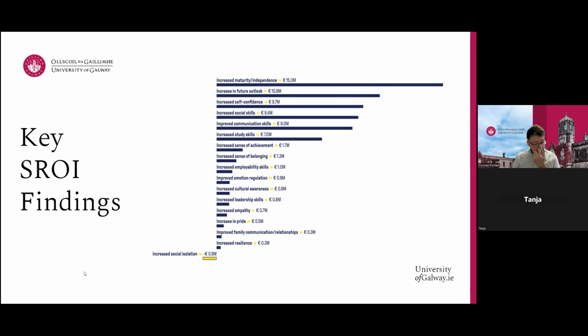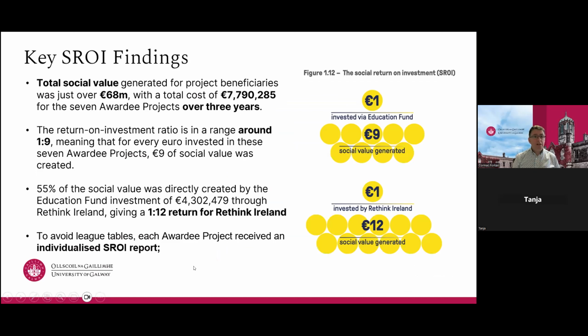In relation to the actual SROI findings themselves, when we did the calculations, the total value that we found for the overall education fund was 68 million. Just to say, this is the first time this was ever done from an Irish perspective, where a set of projects in this education sector, alternative sector, were brought together and valued in this particular way. The total cost was 7.7 million for the 7 awardee projects over the 3 years. So the actual return on investment was in the range of 1:9. And for Rethink Ireland themselves, 55% of that social value was directly created through the investment of Rethink Ireland of the 4.3 million, which gave Rethink Ireland a return of 1:12.